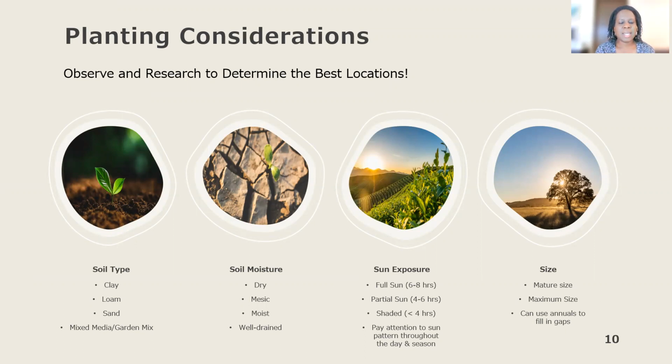There's clay, there's loamy soil, and then there's sand, as well as if you decide that you're going to grow not directly just in the ground, but you might want to amend that soil. You might use a media mix or a garden mix or something like that, but you want to be aware of what that mix is made up of. Next is soil moisture. There's dry, there's mesic, which is pretty much average soil moisture. And then there's moist as well as well drained.